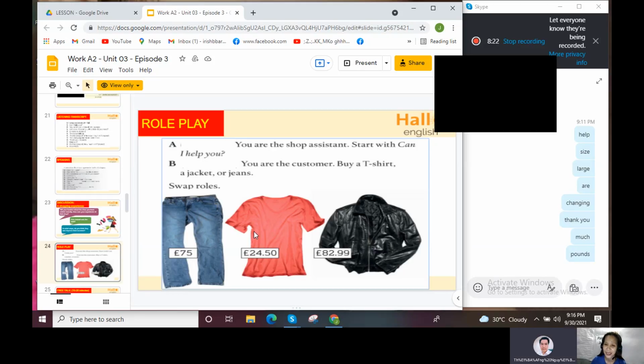Can I try it on? You can pay it in the cashier. Oh, I want to try it. Okay, do you want to fit the t-shirt? There is a changing room over there, sir. Can you fit the t-shirt there? Okay.